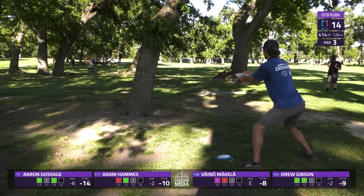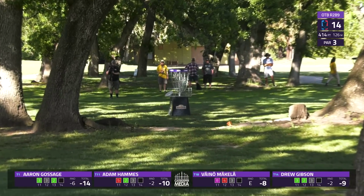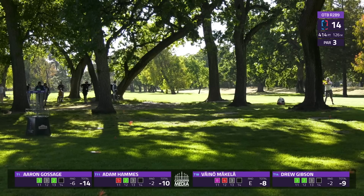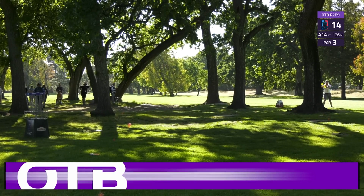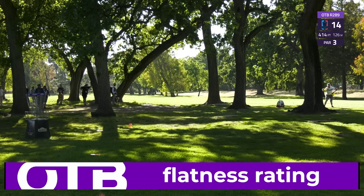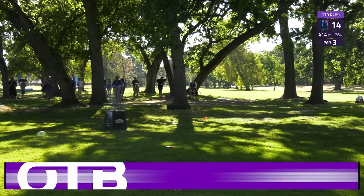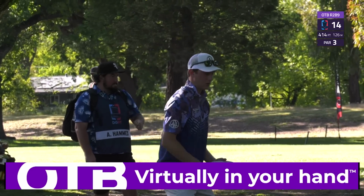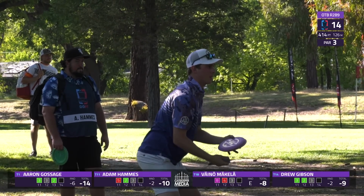Gibson a layup. Gossage, this is a little further than I anticipated, so pretty much a layup. Väinö kind of in that similar area. Has a very forward, fast putt, though. Possible to give this a run. And did so pretty well. Gonna end up with the par, though.